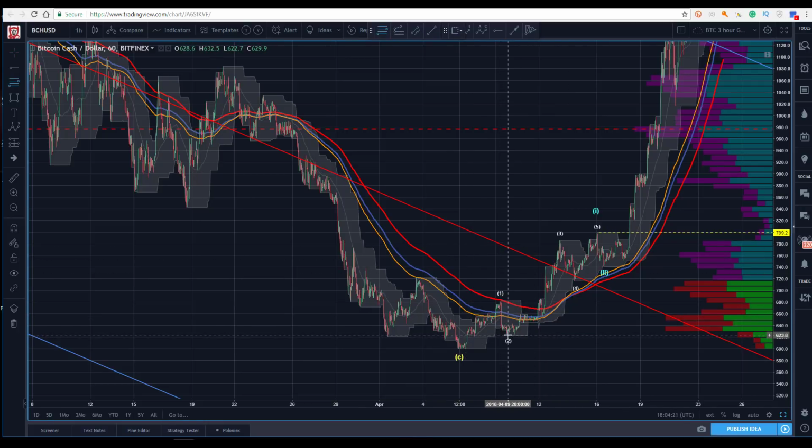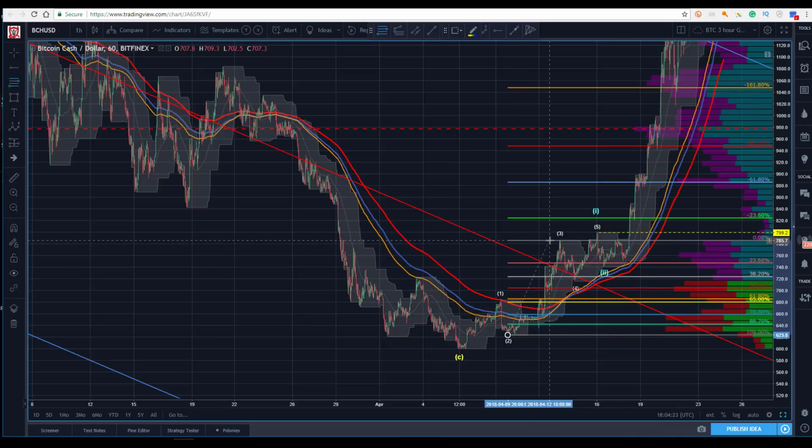So we get my -2. Here's my 3. Right to the 38, we get that intersection of the median line. You got all of it there. So we do come a little shy of our target for the 5th at the algo target here. But then we get a shallow retracement. So here's where it's problematic.